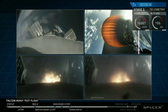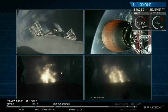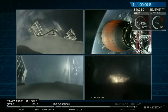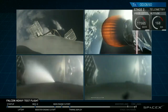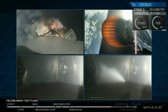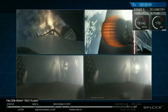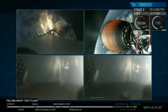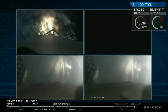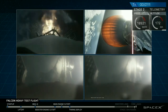And as you can see on your screen, that re-entry burn for those two side boosters has begun. Side boosters entry burn is shut down. Side core entry burn is over. The center core in the upper left of your screen performing its own re-entry burn. You can see the edge of Cape Canaveral in both of the side booster cameras as those are coming in.